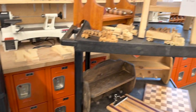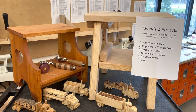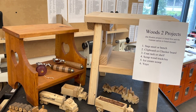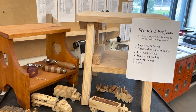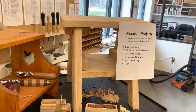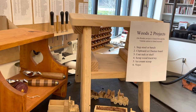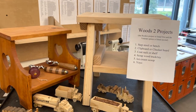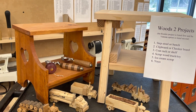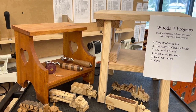In the 3rd trimester, we have what's called Woods 2. Now again, here's an example. You'll either make that step stool on the left or that bench on the right. The bench on the right is for 8th graders who had woodshop in 7th grade. If you're a 7th grader, you would make the one on the left. And you get to choose the cutout design that you want. The example I have is heart.